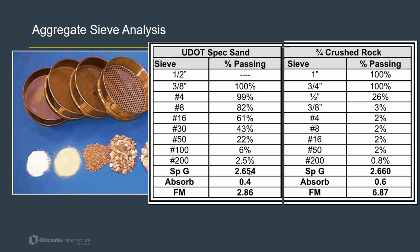And here's an example of a crushed rock. Down there, 1 inch. So this is considered 3/4 inch crushed rock. The 3/4 inch sieve, all of it passed through, but look, the majority of it stayed here in the half inch. So about 74%, 100 minus 26, 74% was larger than a half inch, but smaller than 3/4. So that's good. The majority of that fell in this range. And then it got a little bit here throughout the rest.